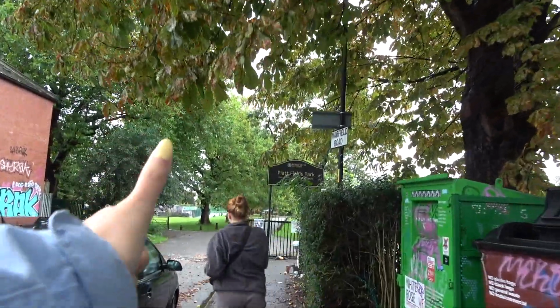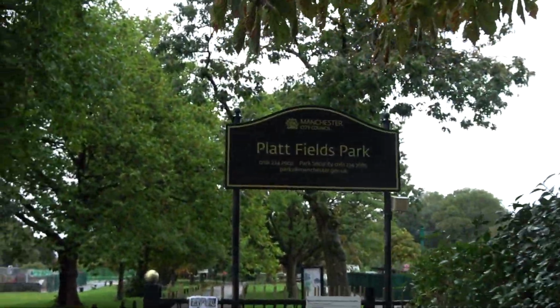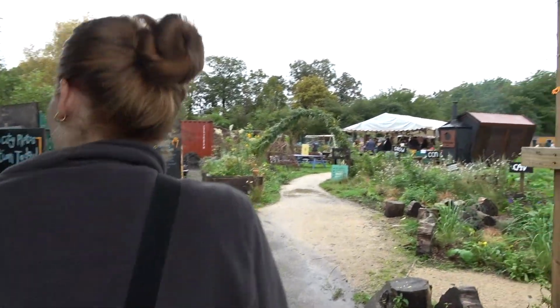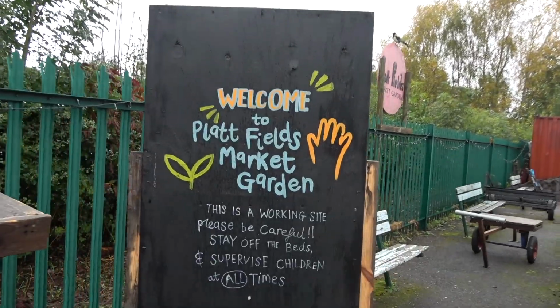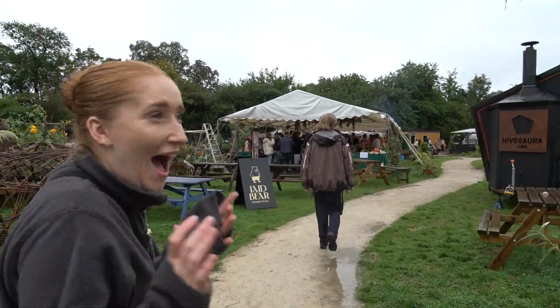Little park. Whee! Arrived. Platform. I find everything adorable. Oh my god, they've got flowers.